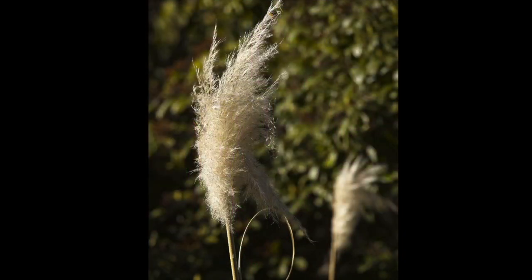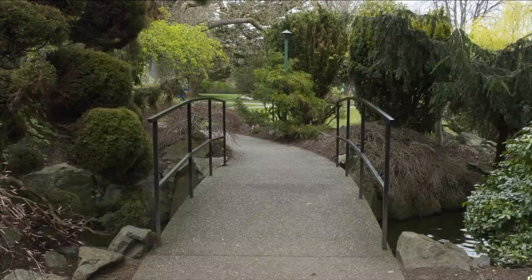And this I call a feather, but it was so pretty. It was nicely lit as we were going back to the Jeep, and it caught both of our eyes. We just said, okay, we've got to get a couple of shots of this. It's very soft, and the sun was shining on it just perfectly. And this is one of the many bridges over the water features.